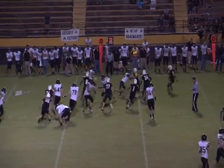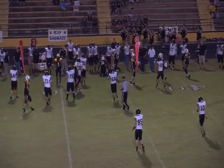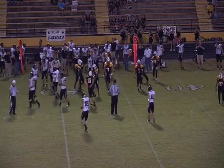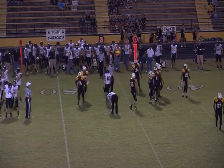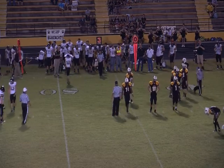Now they pitch to Brock O'Neill back in the game, gets out across midfield, dives out of bounds at the 46-yard line, gain of about 6. Good run for Brock O'Neill. Haven't seen him on the offensive side for a while. Guess they're just mixing it up, try to see what you got.